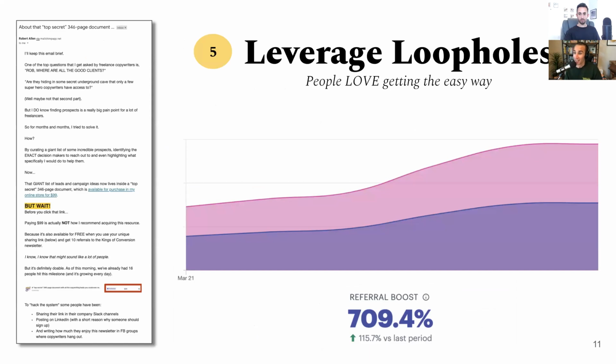So number 5, and this one is something I've really exploited recently. We're going to talk about leveraging loopholes, because people love getting the easy way out of things. So one of the things I do with some of my email lists is have a referral program where people can refer others to sign up to the newsletter. This is a common thing that a lot of newsletters like Morning Brew do as well. And one of the ways I wanted to incentivize people to use my referral program was to put the bonuses that they can unlock in my store as something they could buy.